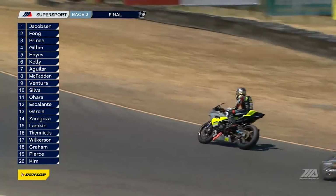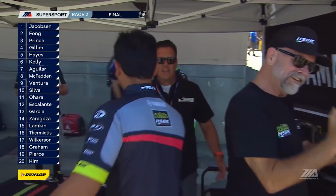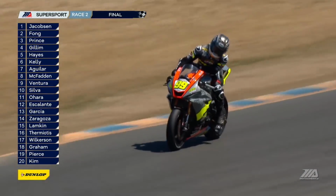And Hayden Gillum ends up 4th. And how about Sean Dillon Kelly? From last on the grid, the M4 X-Star Suzuki rider will finish 6th place. How were you eventually able to catch up to Fong and check out?